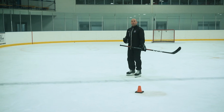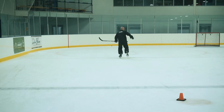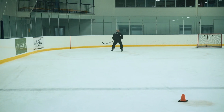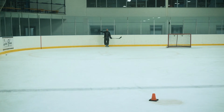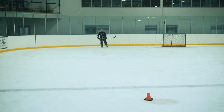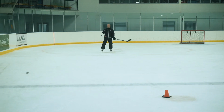And even forwards on the forecheck. We watch good players in the NHL. I'm forechecking, that defenseman's coming back, I'm looking, now I can see what's going on, I look, boom, make my play to my forward coming in for a shot on net. So even in the offensive zone, always making sure the players are looking up over their shoulder.